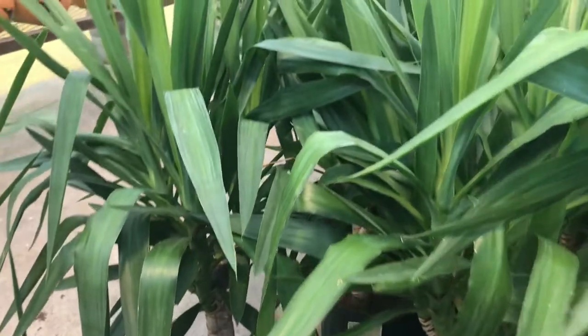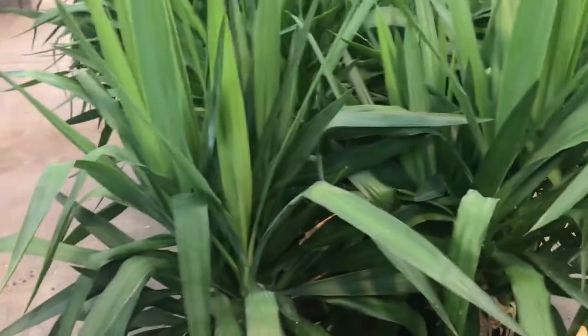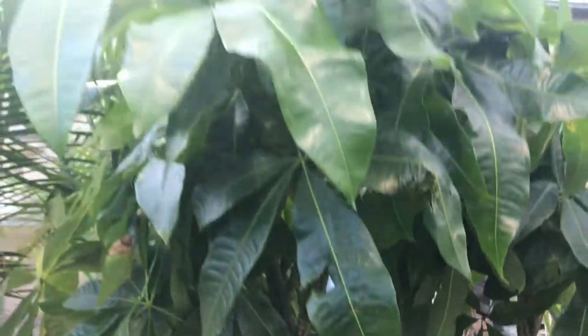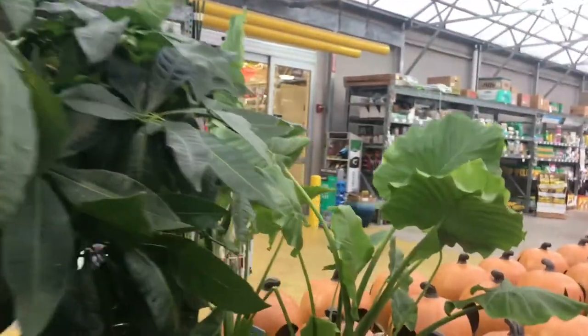Yucca can. Although is yucca and yucca the same? I wonder. I really do like these trees though. They're so cool looking. This massive money tree. Love money trees as well.